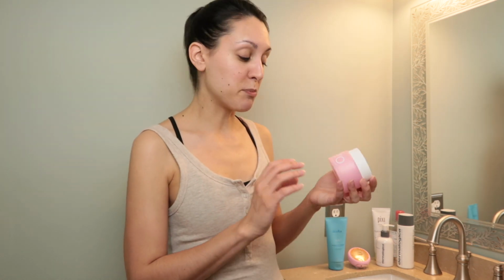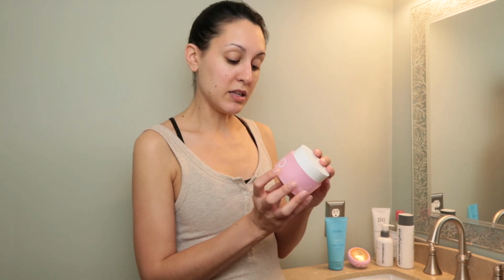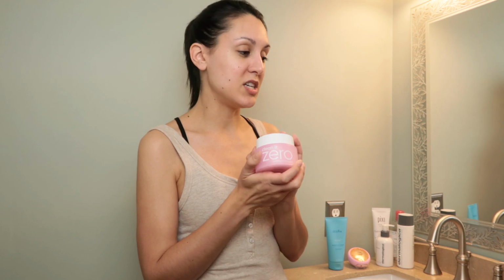And then to replace my pre-cleanse, I picked up this Vanilla Co. Clean It Zero cleansing balm. So this is going to be my oil cleansing step once the pre-cleanse runs out.